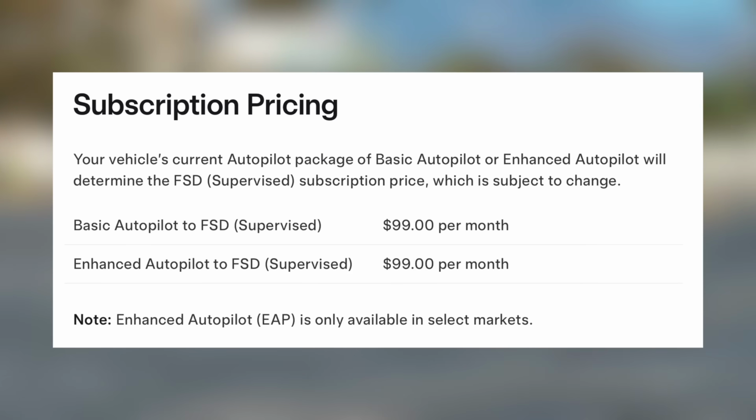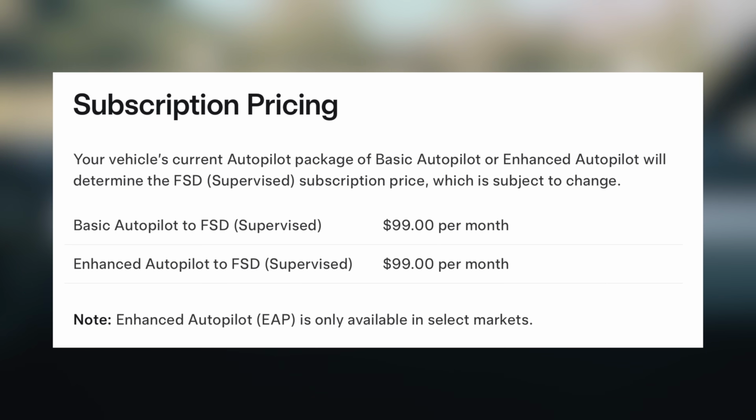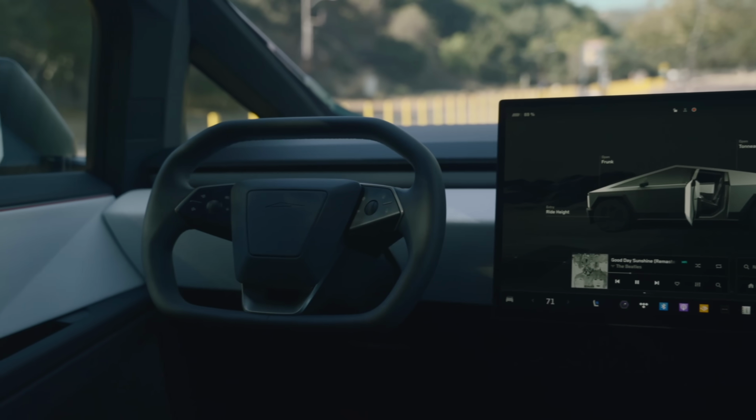It's $99 a month, so if that price sticks, it would take almost 7 years before you'd be paying $8,000 for this package. Of course, that presumes a lot staying the same for Tesla in the next 7 years, which it never does. But either way, if you plan to sell in 2 or 3 years, subscribing may be the best option. Otherwise, you'll find yourself selling your car and losing FSD like I did on my Model Y.